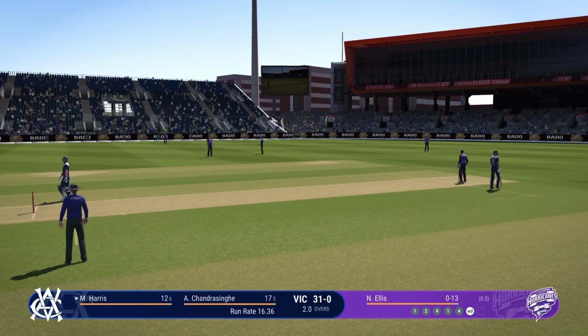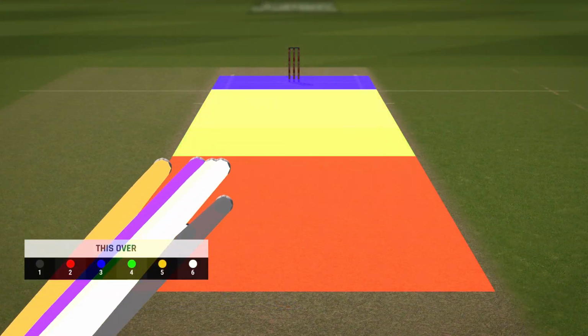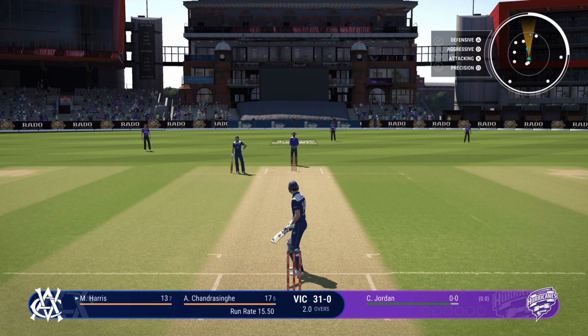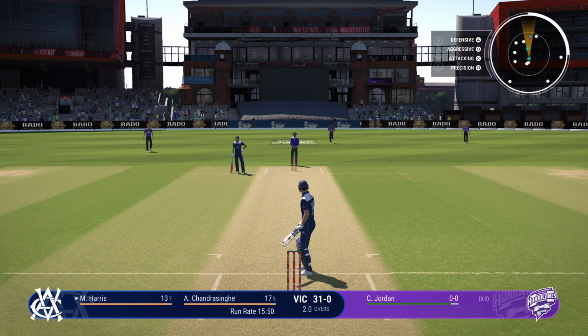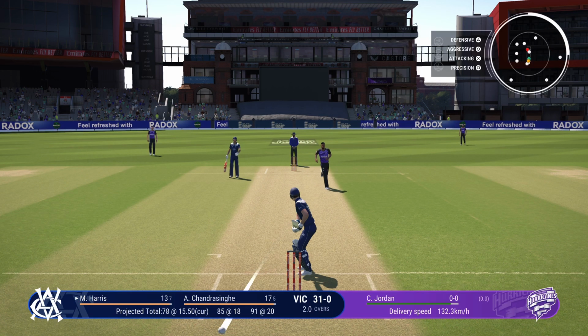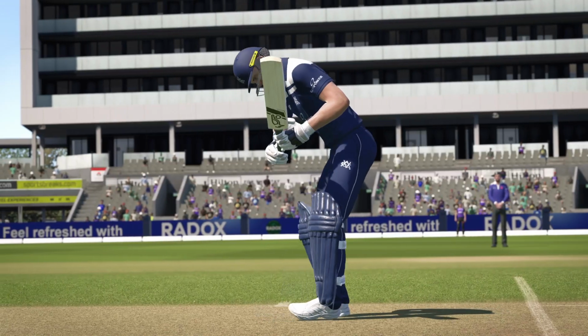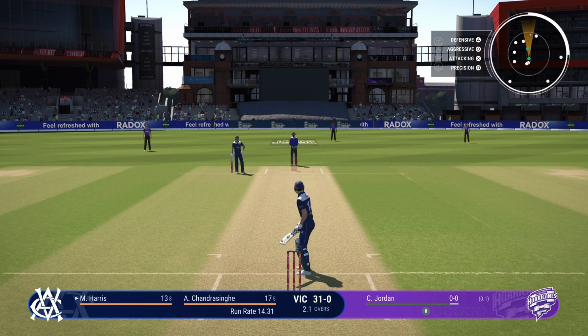Over Victoria, 31 for none. Well, they started off with a bang, and they're still going on with it. Jordan, the right-arm medium bowler, is coming into the attack from the Brian Statham end. A little bit of wobble on that ball. It's safely taken by the keeper. Not enough on it to entice a shot, though.